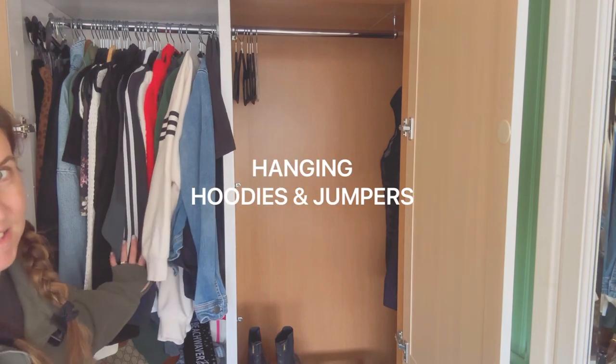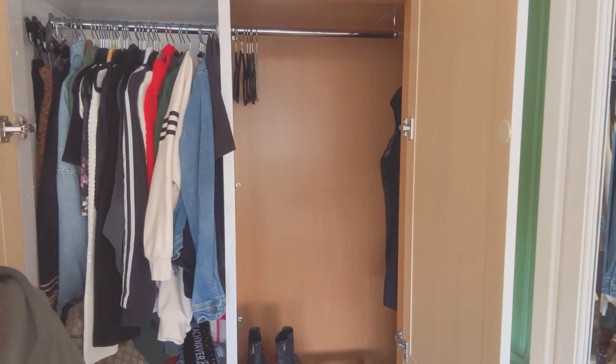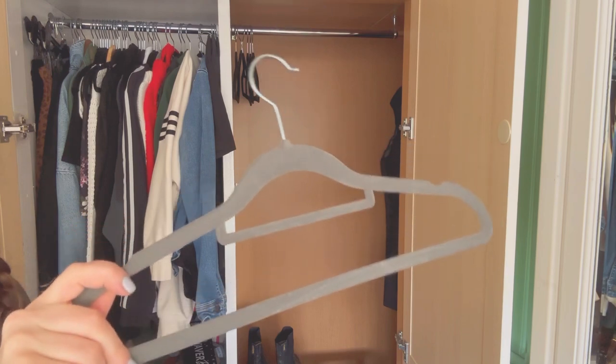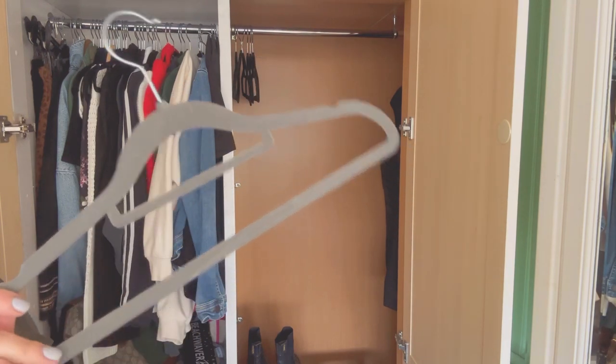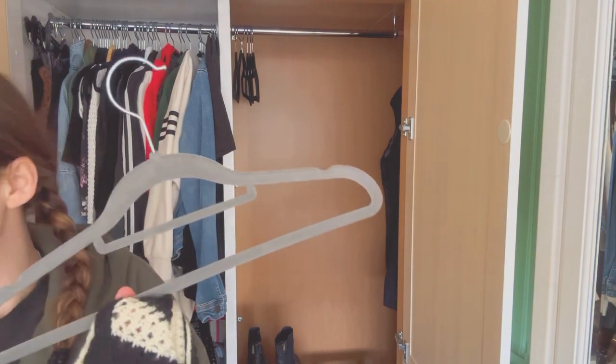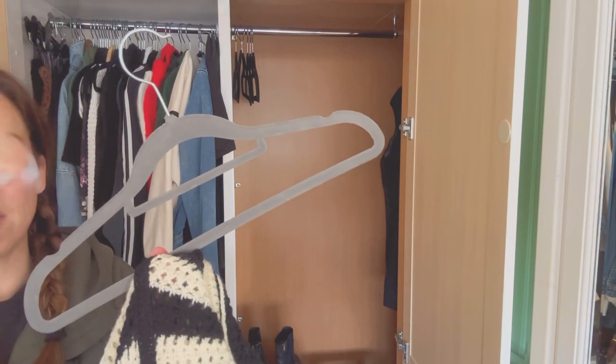I've opened the other side of the wardrobe so you can see what a mess it is. Well, actually, it's not too bad. Do you know why it's not too bad as well? Because it's all matching hangers. These are the hangers that I recommend. They're the velvet ones. The reason I recommend them is, one, because they've got these little grooves, and two, because of the velvet, nothing falls off them.